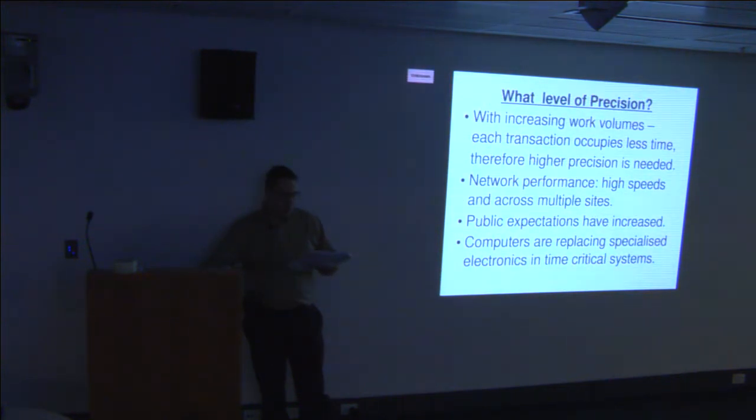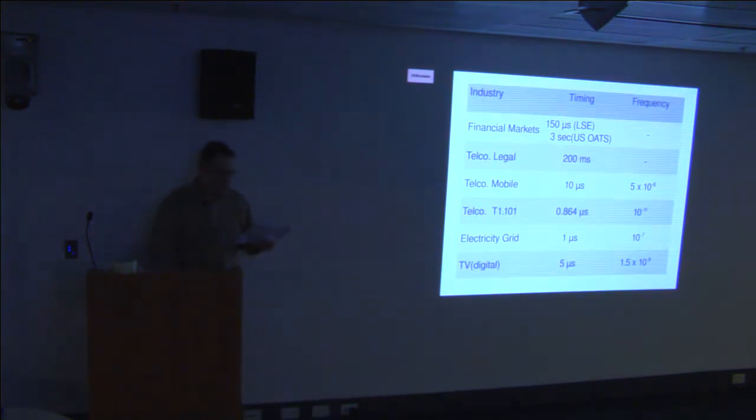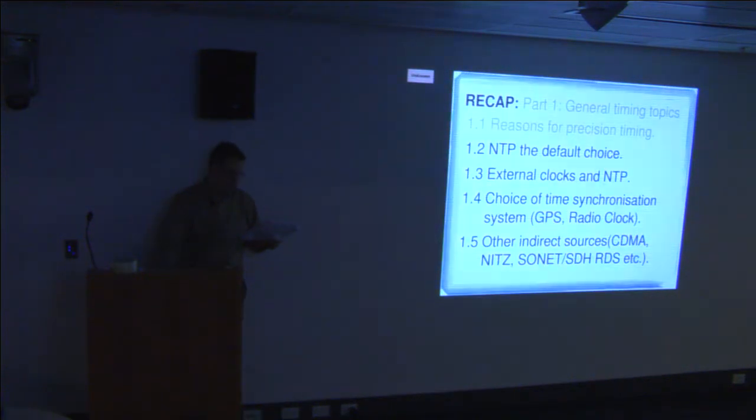So in the modern world, timekeeping expectations have increased. Here's a list of common timekeeping requirements. As you can see, there's a great variation in the requirements, so you need to identify which applies to you. Okay, enough of the reasons for precision timekeeping. Let's work on the mechanics.